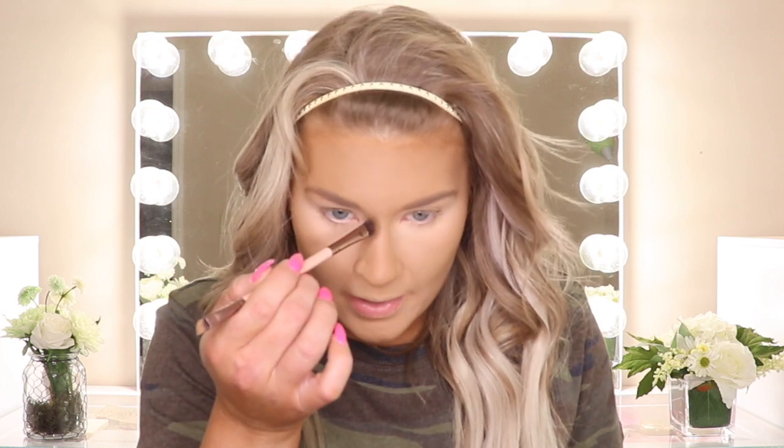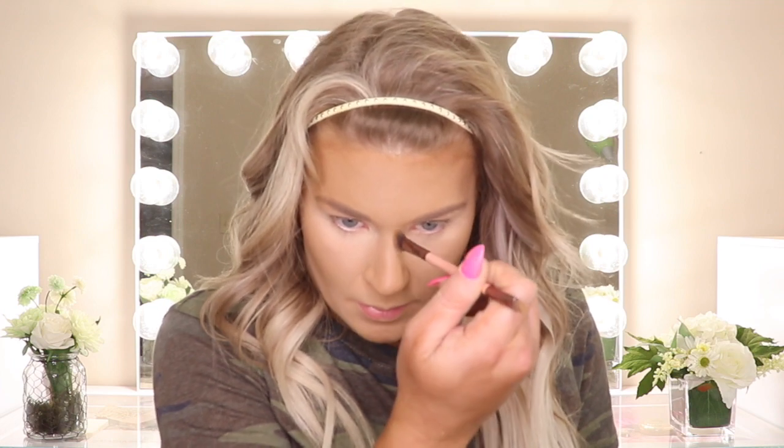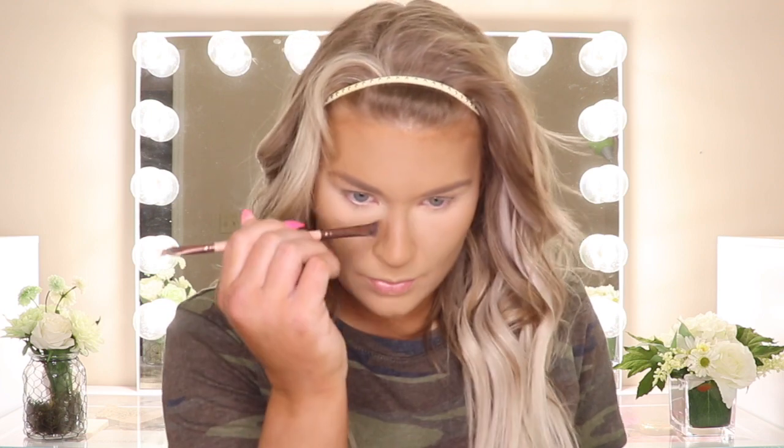And then I will just go ever so slightly around the perimeters, not a lot because I like to bronze up that area. Then I'll take the fluffy side of my Luxie 182, and I get a little bit of that out and just do one swipe there and one swipe here. Not too much. I don't like a harsh nose contour.